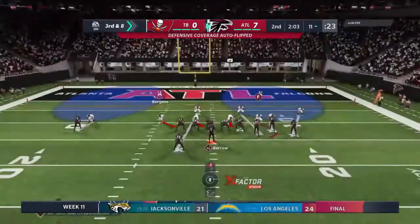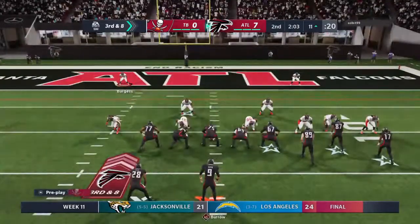The Falcons on third down. They've been okay, 2 for 3 thus far. This is 3rd and 8.